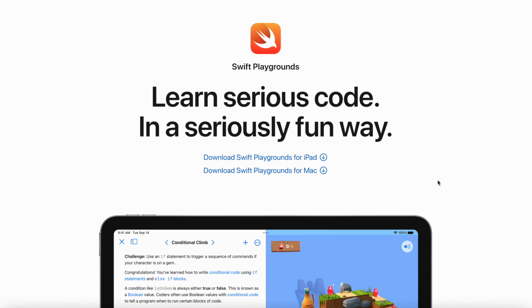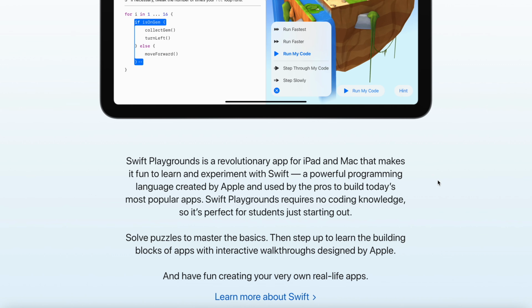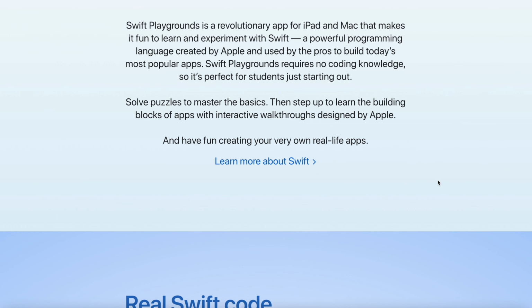Over the last few events and at WWDC, Apple has been name-dropping Swift Playgrounds, saying that you can now code and submit apps to the App Store directly from the iPad. Now, I'm not a coder, and the coding I've had to do has produced many tears, but for some reason, I keep coming back to this idea of coding on the iPad.